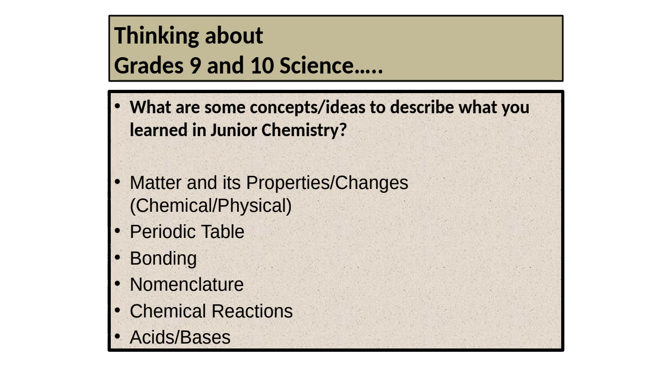So when we think back to our grades 9 and 10 science courses, these are the topics that we've learned throughout grades 9 and 10. So we talked about matter, its properties and its changes. We talked about the periodic table, the way it's set up. We went over bonding, ionic and covalent bonding. And then from there, we talked about nomenclature, which is coming up with chemical formulas or writing out the names of chemical formulas. We talked about chemical reactions. There's 5 main types, how to balance them. And we also talked about acids and bases, which are groups of types of matter that we frequently are in contact with daily.